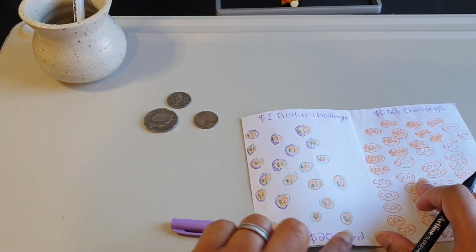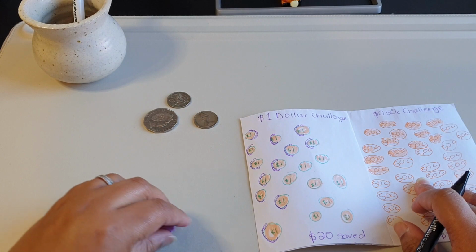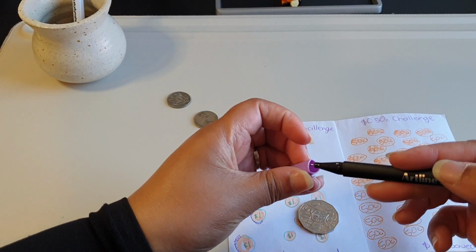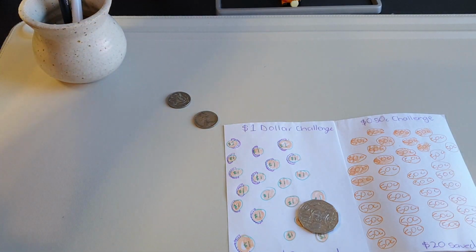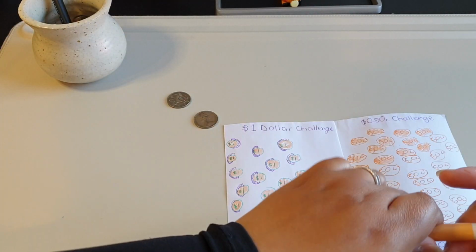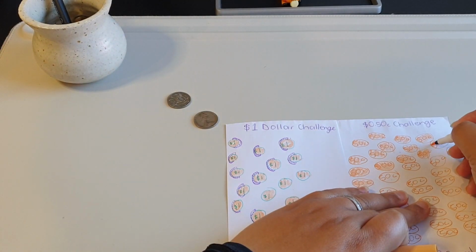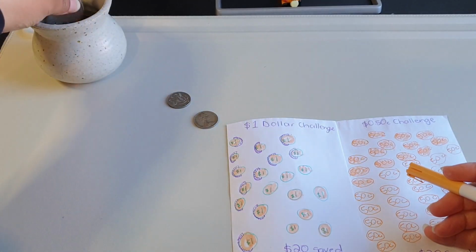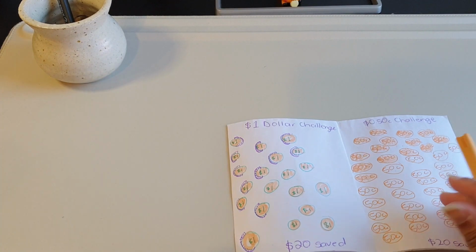$1, $2, $3, $4, $5, $6, $7, $8. I need $8 left to make it up to $20. That's exciting. $1.50. 50 cents is still a long way to go, but that's okay. Cute. And the 30 cents will just go into one of my other coin charts.